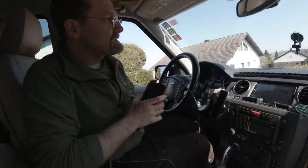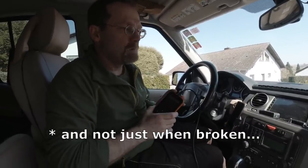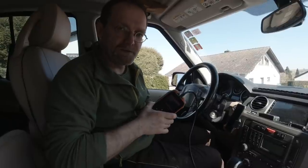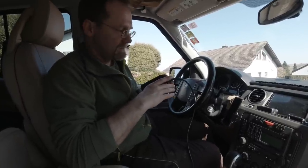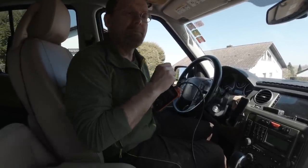You have to use this thing when your car is running, of course, and you have to learn about what faults are stored as long as your car is still healthy. You have to know the base condition of your car in a runnable situation. So just like Vera said, you read it while it's still working. Yeah. And you do that on a regular basis.